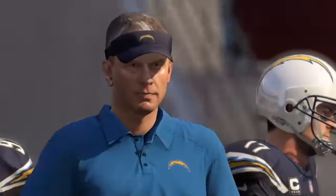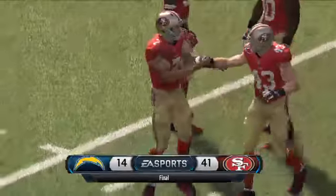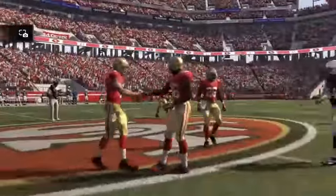Bill, before we go, how about this win? How much will this one count? You know, Jim, all wins are nice. This one was done easy. You didn't have to sweat too much over it. You feel good, and you just enjoy the next couple days.